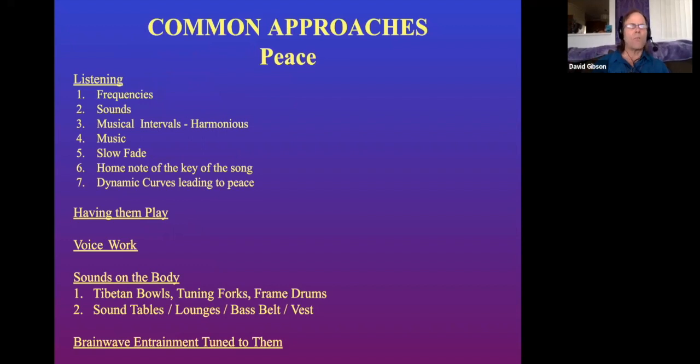With whatever you're doing, peace helps the immune system. It helps every organ. It's also where you're more creative, and it's also a portal to other dimensions where you're one with the universe. So peace is always good, and we can do peace a lot of ways with sound. I mean, we can use frequencies. We get the right frequency, it can be very peaceful.